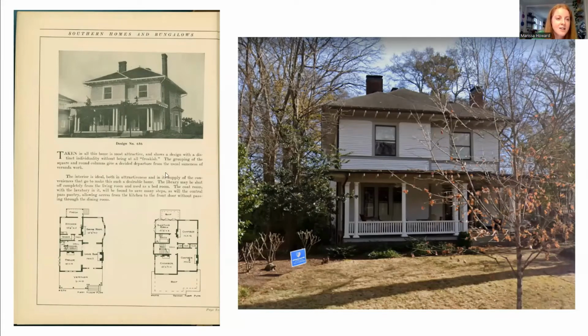She says it shows a design with distinct individuality without being at all freakish. The grouping of the square and round columns gives a decided departure from the usual sameness of veranda work. And that is definitely the case. There are also a lot of rafters, and I mean a lot of rafters, and they're extremely wide. So there's just a lot going on.